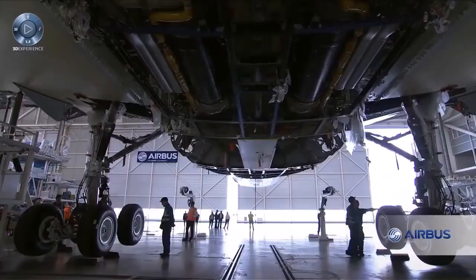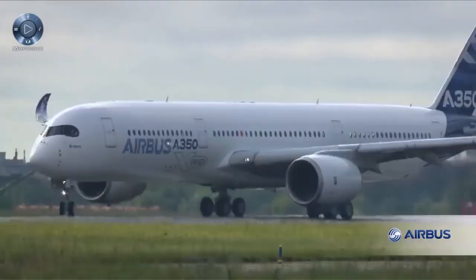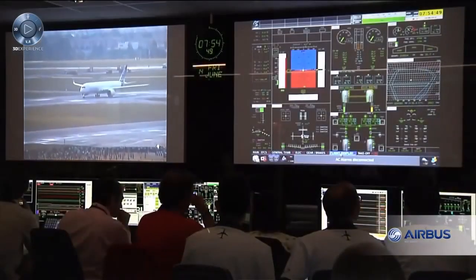One of the most significant outcomes was the exceptional quality of the A350 design, with very few change requests from manufacturing to engineering. The A350's maiden flight was a total success with an exceptional level of maturity.